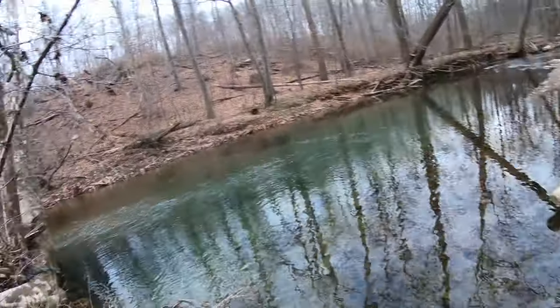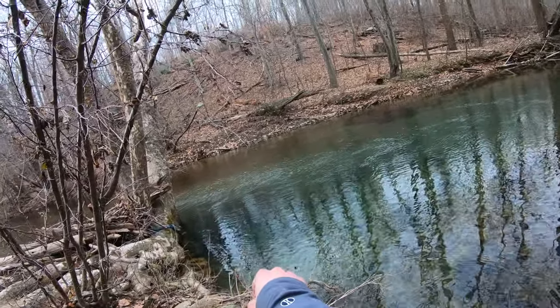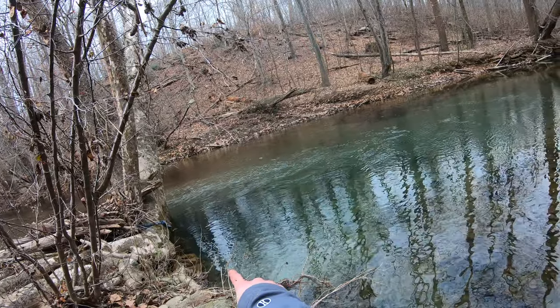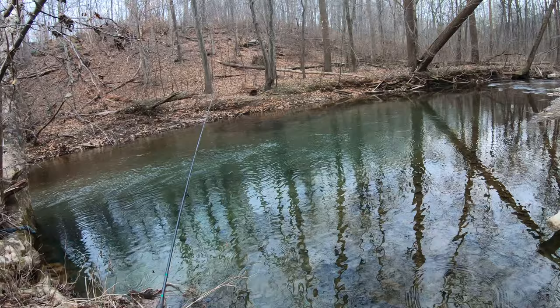So how I'm catching these fish is I'm just casting as far from the tree. Like, I can see a fish right at the tree right now. But right at the tree, all these fish are hiding under this tree. So I'm just casting, trying to get around the tree, getting it to drift right in front of them, and they take it.